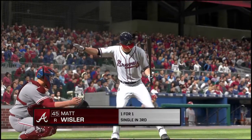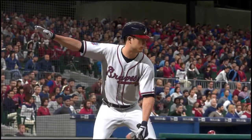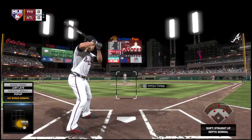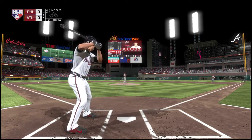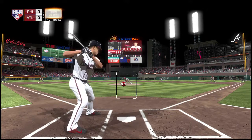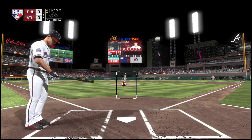At the plate, Matt Wisler. He'll have the opportunity to kick things off as we begin the home sixth. Right-hander starts to loosen out in the bullpen now. First pitch coming. Here it is. Belt high and right down the middle for a strike.